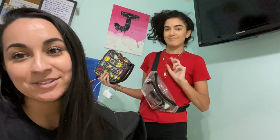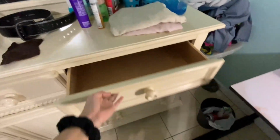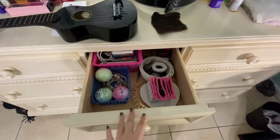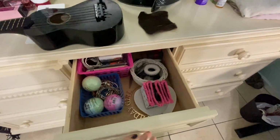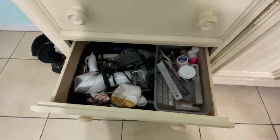Well, it's a few hours later. We didn't do as much as I expected us to. That one vanity dresser took 2 hours by itself. But let me show you the progress that we did. Now, empty, empty, empty. And then there's only 3 that I left stuff in. This one is like a little jewelry slash kind of junk drawer. This is all of her school stuff, and this one is all of her hair products.